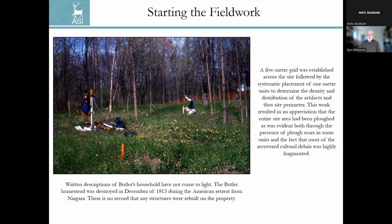We were not the first on the site. There was another consultant that the property managers at the time had retained, who found the site through test pitting in this kind of forested area. And we were retained to come in and try to determine, from the remains that had been found in a series of test pits by this other consultant, Mayer Heritage Consultants, if we could figure out just how much of the Butler Homestead might have survived archaeologically.